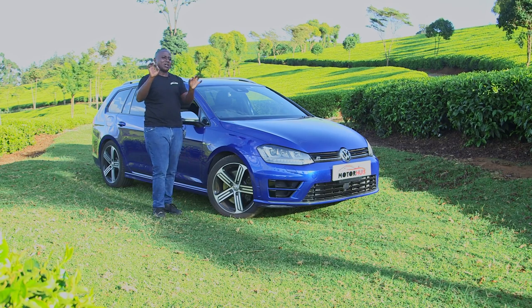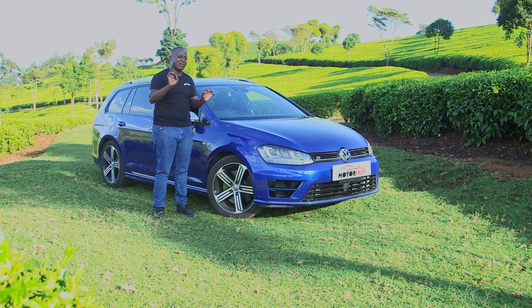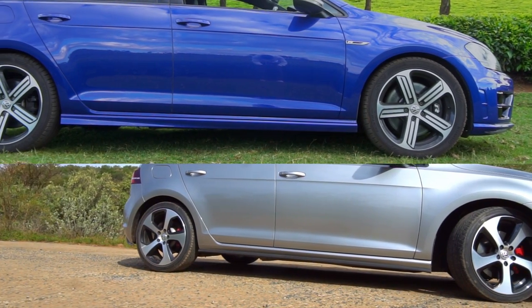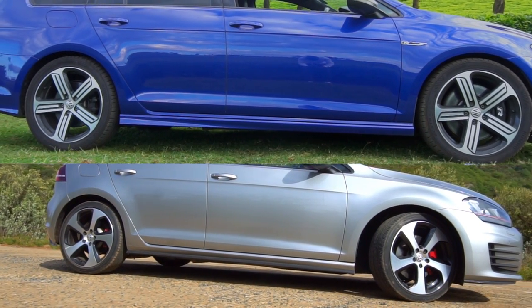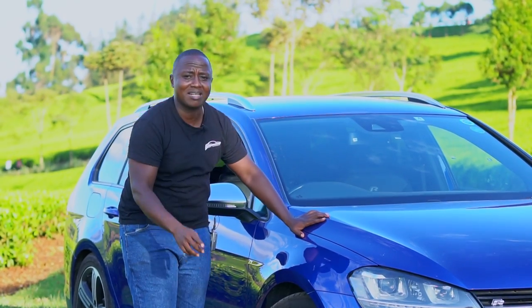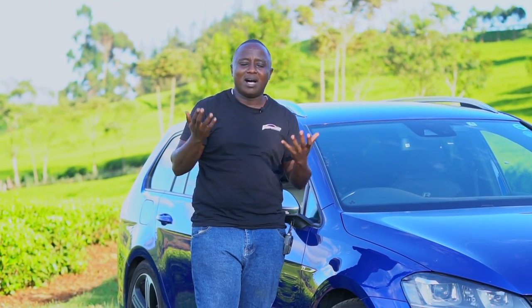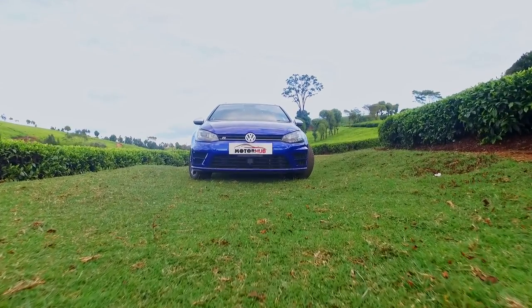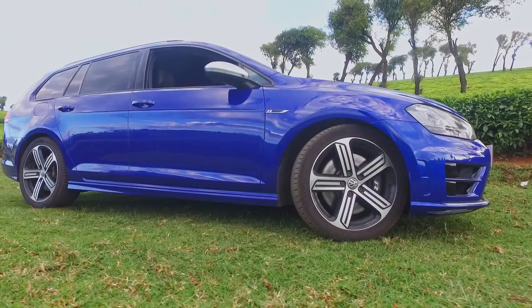There is also another striking difference in terms of ground clearance. The R is 20 millimeters lower in terms of ground clearance compared to the GTI. So it sits lower because it's a performance vehicle and you need a lower center of gravity. Remember the silver strip on the lights? It also extends to the side mirrors and the roof rails.